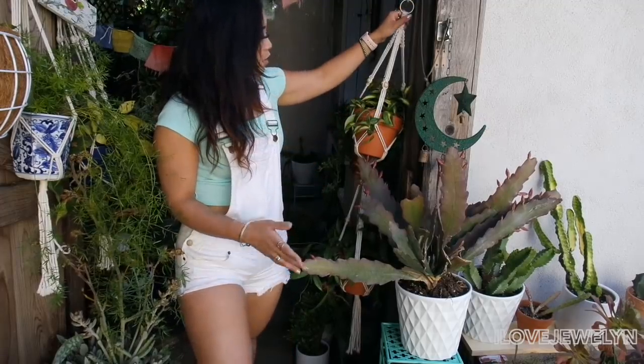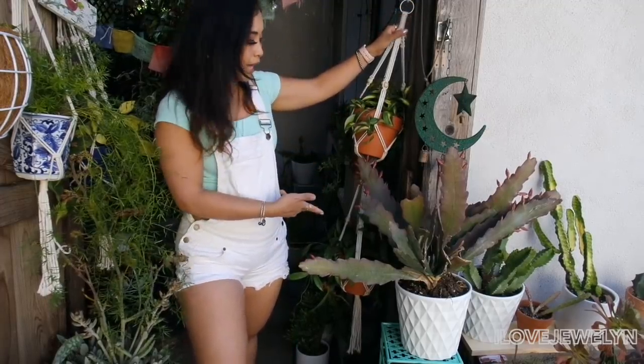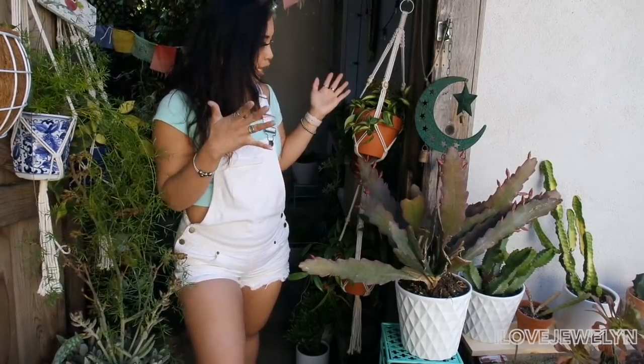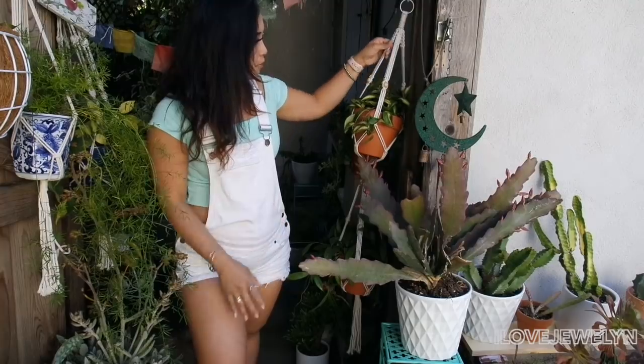So right away, when you look at my entryway, you see this macrame hanger. I love being able to walk in with hanging plants on both sides of me. This is a 2-tier macrame hanger.